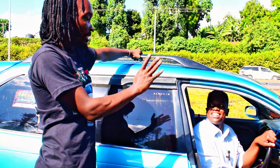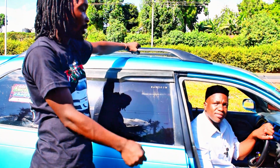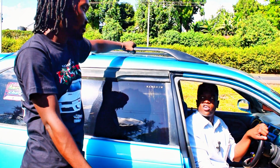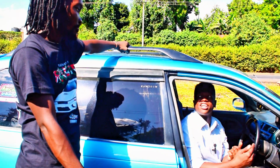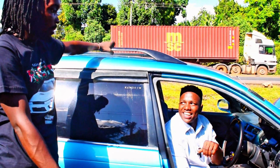Yeah, so but the gauges are not wired yet. But hii AFR inafaa kuwa wired kwa ECU whereby inaweza correct ECU. Hiyo ndio inafaa kwa hiyo function. Yes. Naona turbo timer. HKS turbo timer.